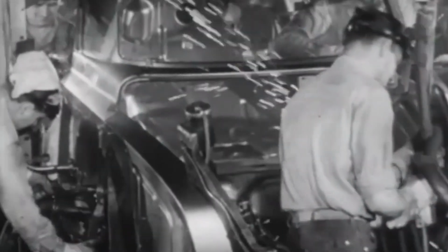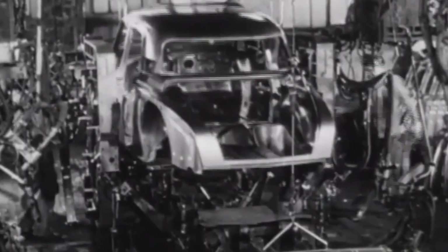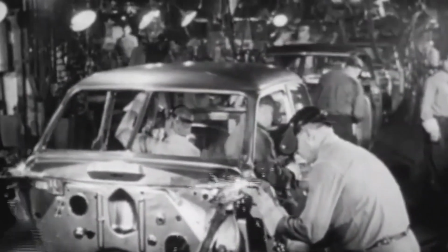You're now looking at the welding of the car's body. As you can see, almost everything was completely handmade, unlike today's factories. This factory in South Bend, Indiana, was basically a city within a city. Men and also women who knew their job exactly.